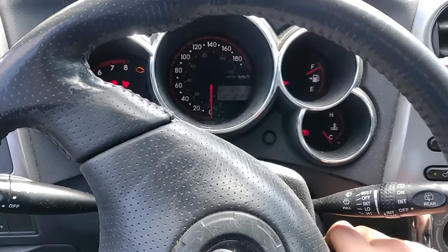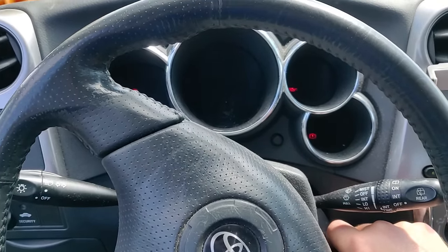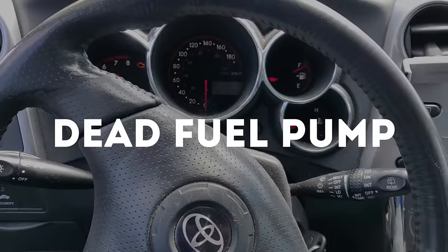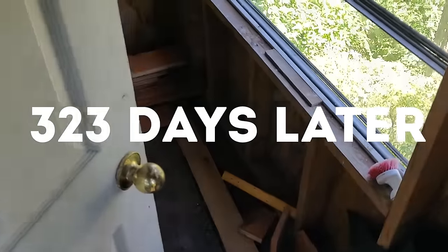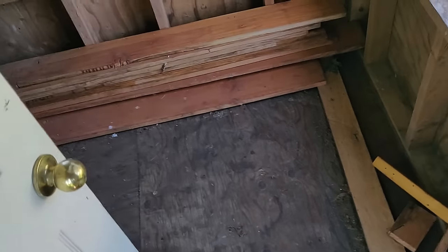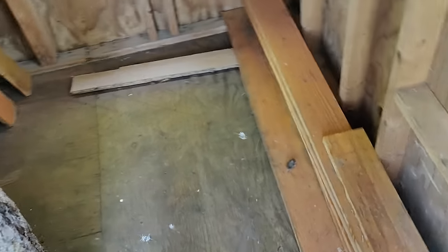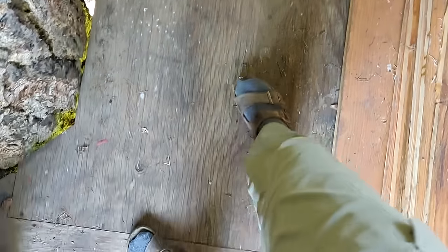Will the car start? Nope. It is June 2022 and the treehouse is unchanged. I'm always afraid of finding a bunch of raccoon poop or a bunch of bird poop in here when I go in. Ooh, yeah. Yeah, the floor is kind of squishy. Yeah, the raccoon can't get in anymore because I plugged the gaps.